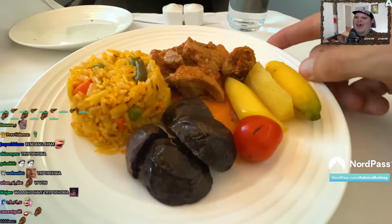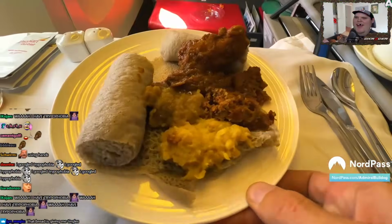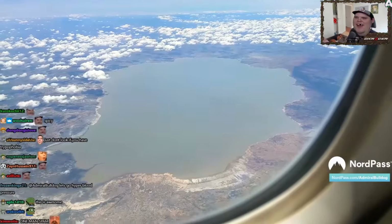This is awesome. The food on the way here was a little bit disappointing. This here is full of flavor, great bread, great sauces, spices. It's spicy, it's savory, it's delicious. And I'm coming up on many, many hours of no sleep. This is waking me up and making me feel good.